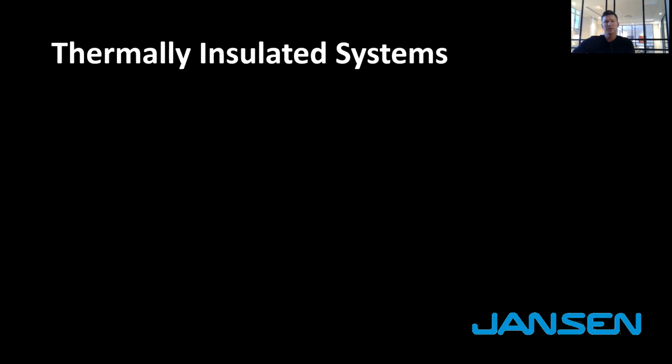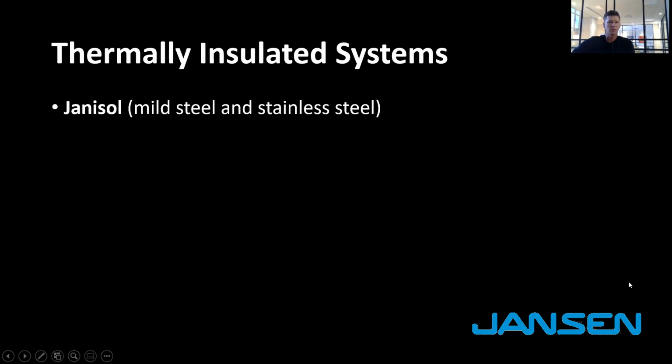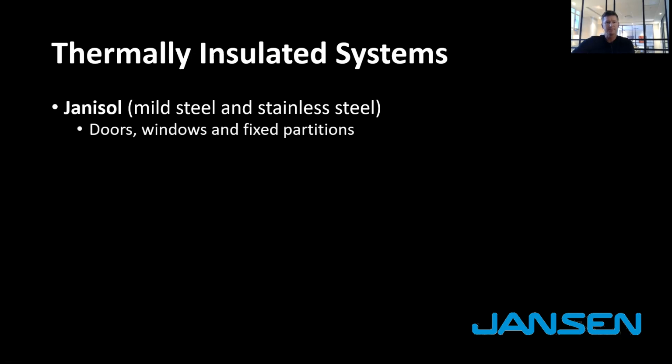So I'm going to be looking at 4 basic systems. The first is the thermally insulated systems. I'm not going to talk to them. The main systems are called Janisol, for Jansen Isoleert. So they're isolated systems. They have a thermal break to prevent thermal bridging, and they're made out of mild steel and stainless steel.